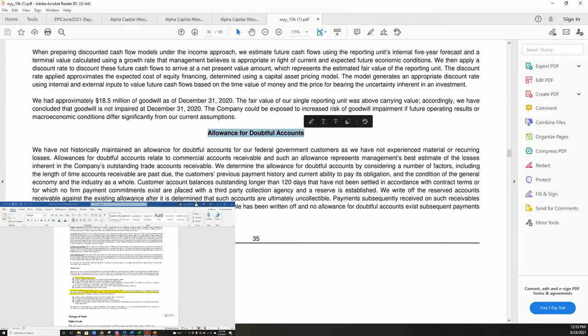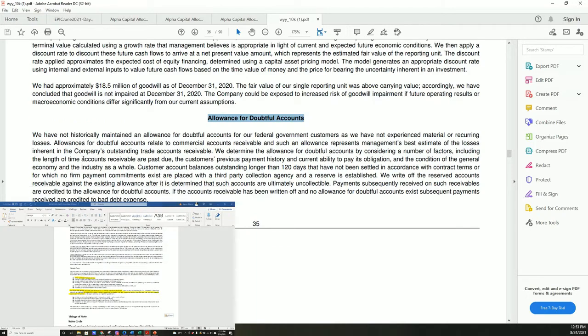Another important section to look at: allowance for doubtful accounts, or allowance for bad debts. Something like that is usually what it's termed. So that's a little bit longer than most companies, but it's not unexpected. 120 days. Customer account balances outstanding longer than 120 days that have not been settled in accordance with contract terms are written off against the existing allowance. They write off the reserved accounts after 120 days if they can't get in contact with the people. Again, that's pretty standard. You'll typically see 60 to 90 days here. 120 days is not a surprise. Why did I say that's not a surprise? Because typically in the governmental space, things take longer. So I'm not surprised it's long. But again, typically you'll see 60 to 90 days here.